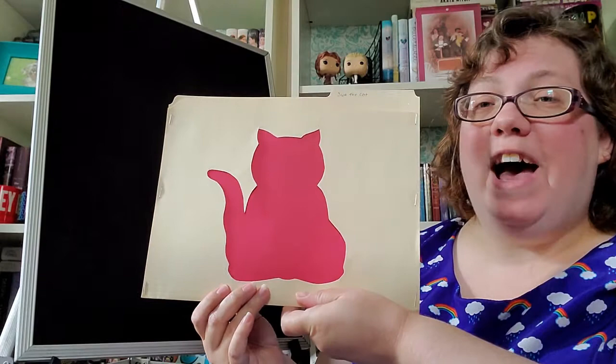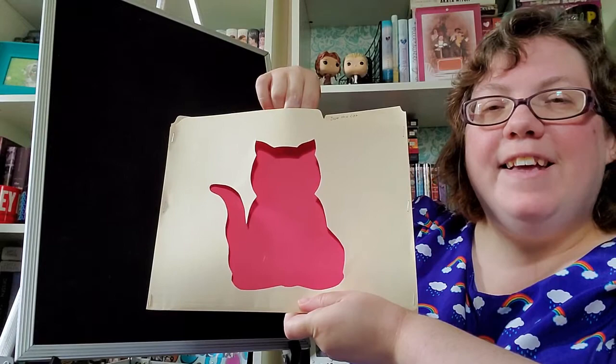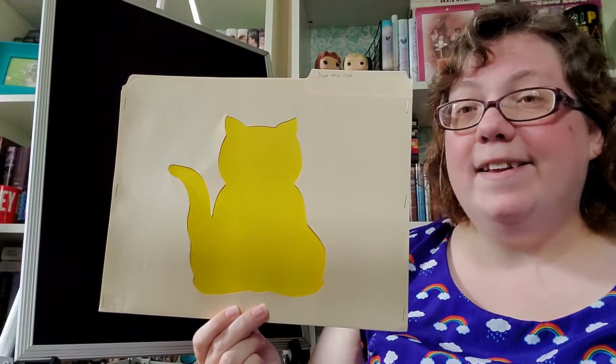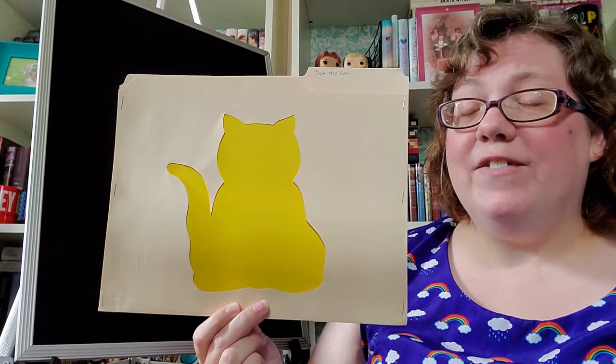Do you think Scat can do the trick again? Let's try their rhyme. Scat the cat is sassy and fat, and they can change their colors just like that. Abracadabra! Scat used to be red, and now Scat is yellow, like the color of the sun and a banana.